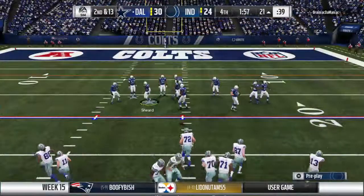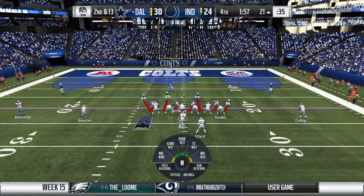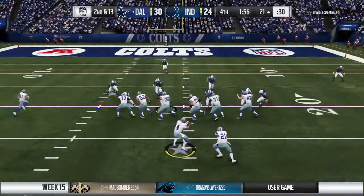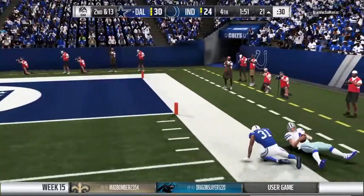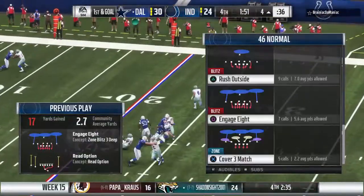That loss of 3, a rare stumble on a promising drive. Here's 2nd and 13. Prescott now, option right, and some room to work. Open space inside the 10. A good chunk on the ground on the keeper, 17 yards, 1st down.